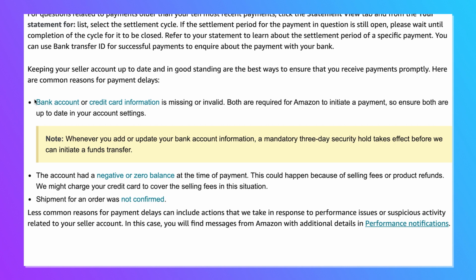Right, that leads me quite nicely onto number 6, payment delays. Let's talk about this now. A common reason why people get payment delays is quite simply the simple things. Number one, your bank account details are wrong, or maybe your credit card details are incorrect, or even out of date. We do see that as well.